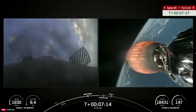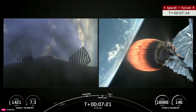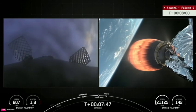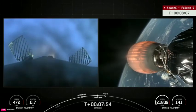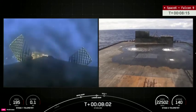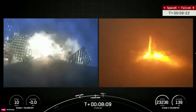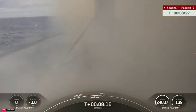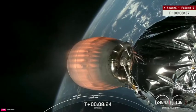That burn will just use one of the Merlin engines on the booster stage to help B-1077 have a safe touchdown attempt. Stage 1 transonic. Stage 1 landing burn. Stage 2 terminal guidance. Stage 1 landing leg deploy. Stage 1 landing confirmed. And a good landing of B-1077.